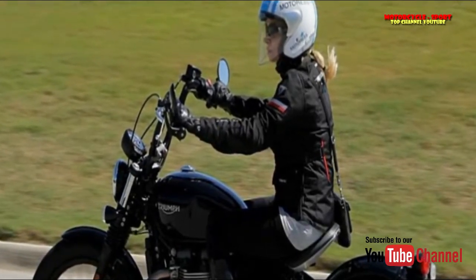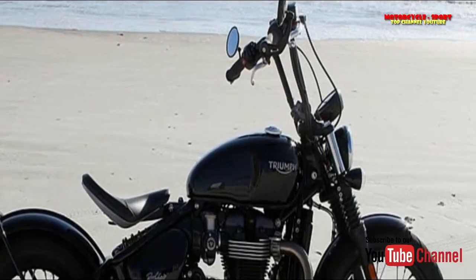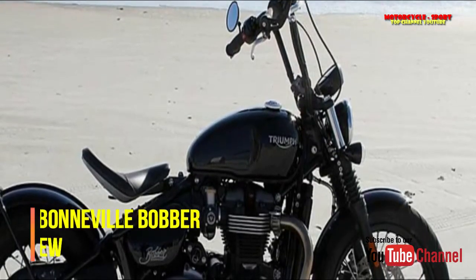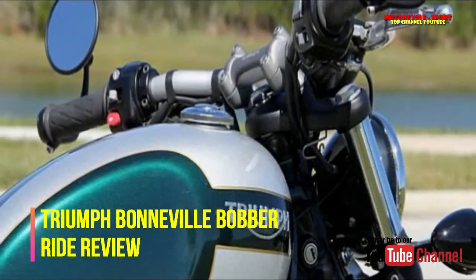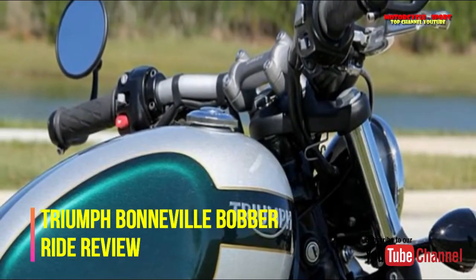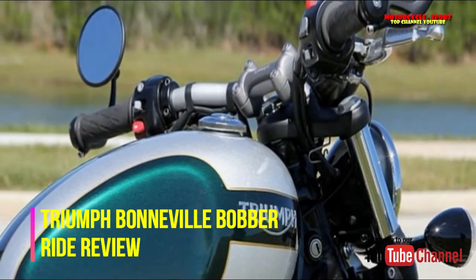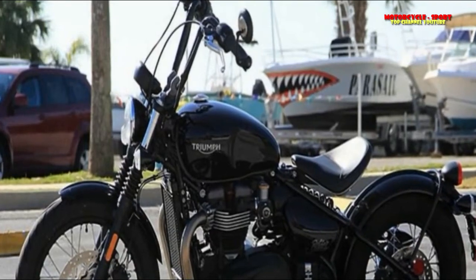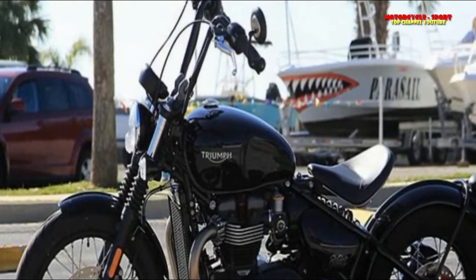In my view, the bobber is one of the most beautiful bikes in Triumph's lineup. However, beyond its beauty is that it is totally enjoyable to ride. The bobber is total quality from inside to out, the quality which Triumph cruisers are known for. The Triumph Bonneville Bobber starts at $11,900 US, $13,700 Canadian dollars, 10,600 pounds sterling.